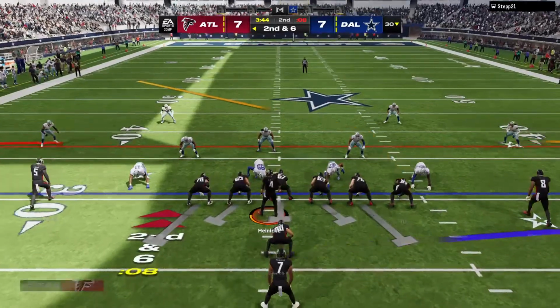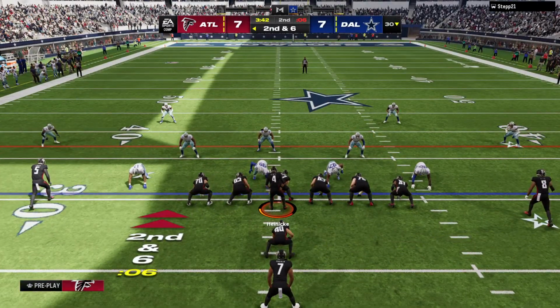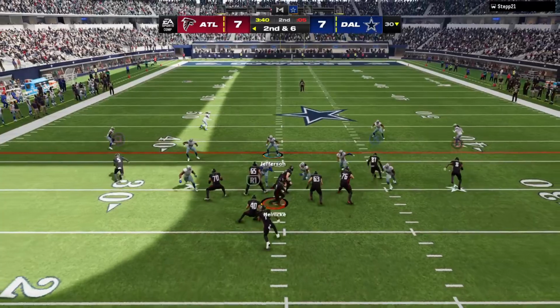Ball on the 30 now. Here's 2nd and 6. Heineke.